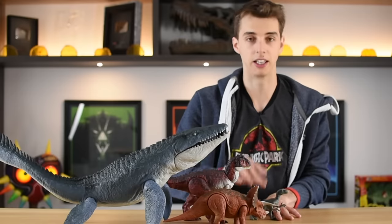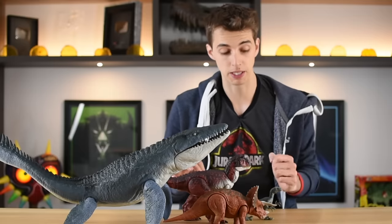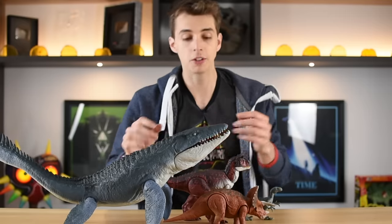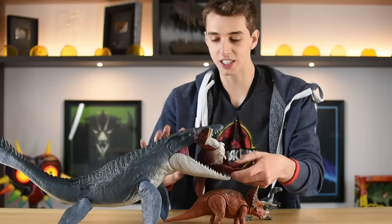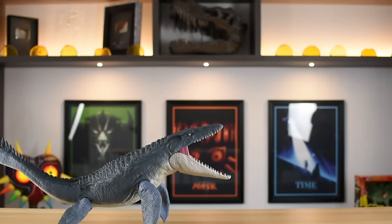This is the little 10 pound toy. There is a battle damage Blue, which seems to be more detailed and also a little bit bigger. So this is probably smaller in comparison to the entire scale. But just the fact that we have a Mosasaurus that can put toast in its mouth, and not only that, hold on. Yeah, now that I think about it, we could do something way better with this.